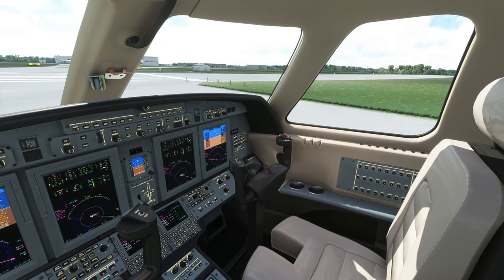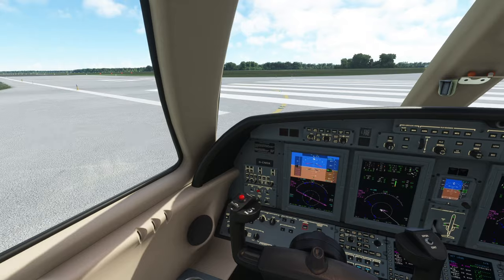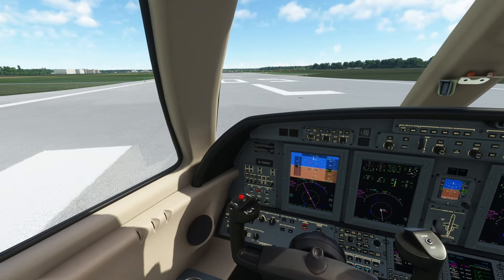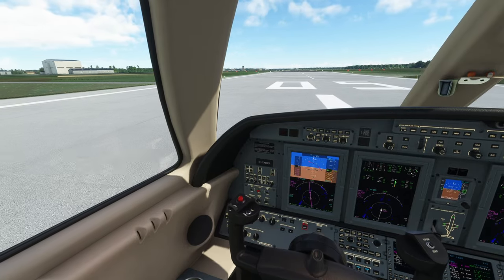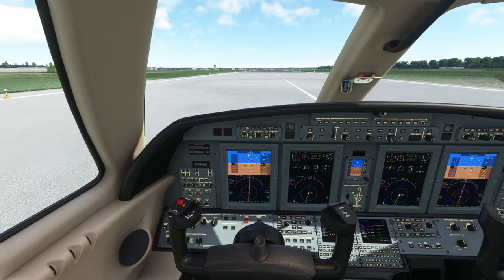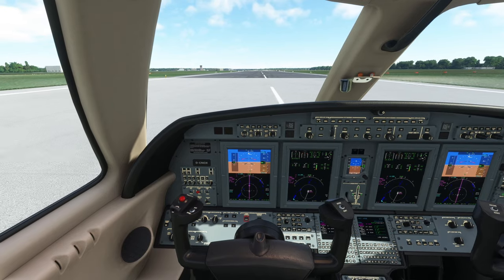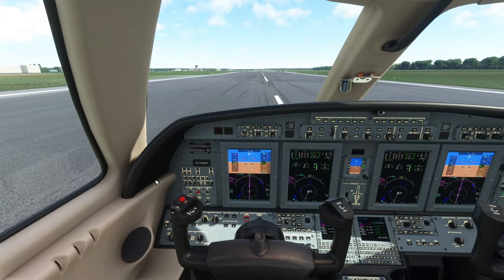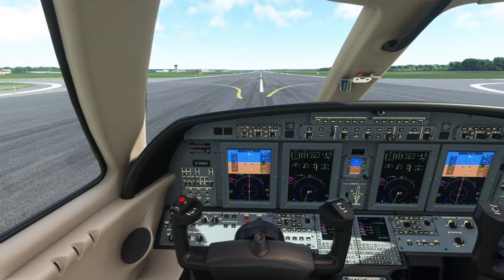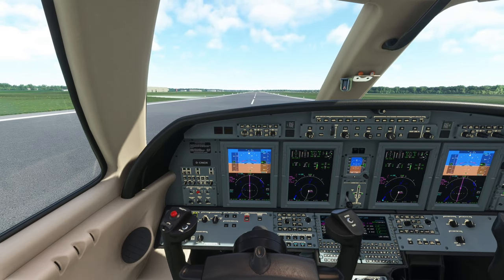Alright. No traffic is coming. It's good. Alright, looking for 103 for rotation. Somebody described the CJ4 as a rocket or a fighter jet. That's how it feels sometimes.